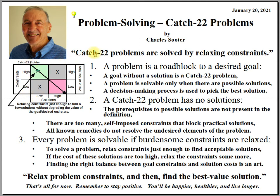So my main message here is Catch-22 problems are solved by relaxing constraints. You have to move off of the overly restrictive constraints to a point where you begin finding a few solutions. The arrow here represents probably the sweet spot, where there are enough possible solutions that with a little bit of decision making you can pick the best one.